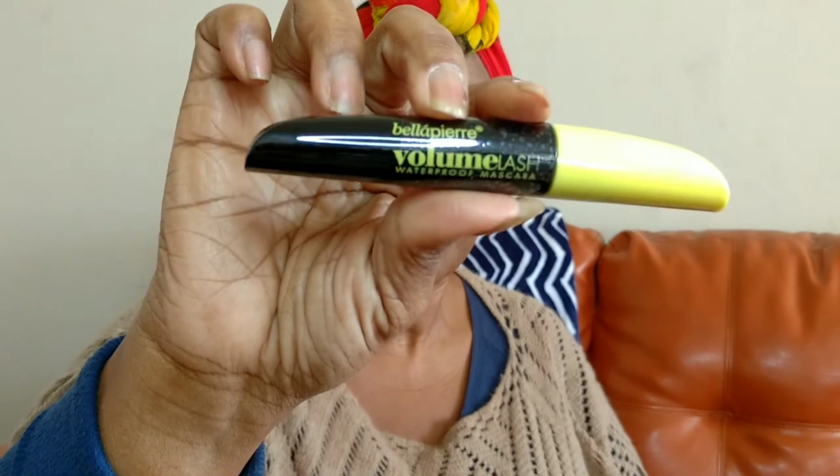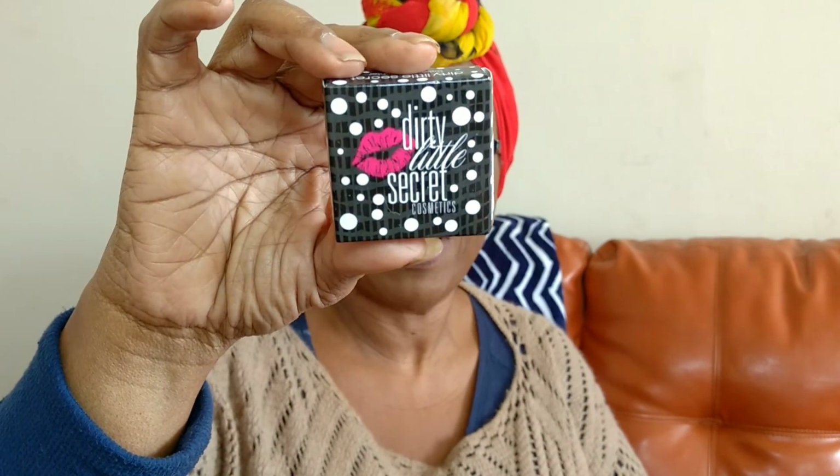Okay, and then you also have a Bella Pierre Volume Lash Waterproof Mascara and a Appeal Gel Liner in Forest Green. Okay, and then the last item is by Dirty Little Secrets, and this one is a baked highlighter. Okay, let's see. We'll open the box, but not the package.